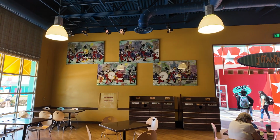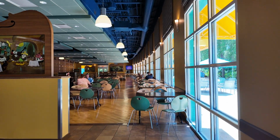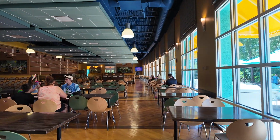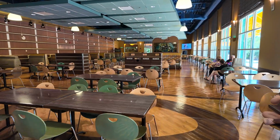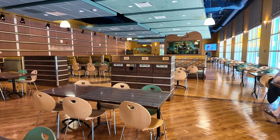But everything is the exact same. There is a different color scheme in here at the All-Star Music. Let's go walk back and take a look. I love the green and like tan and brown colors. I think it's really pretty in here. So again, it's very empty because it is midday, which is great to enjoy your resort.